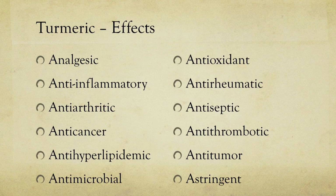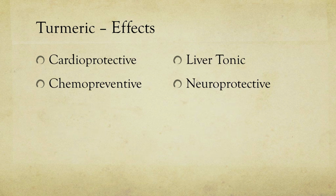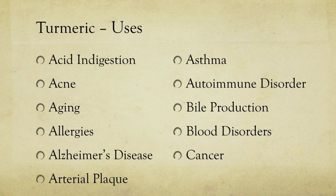It's an analgesic, anti-inflammatory, anti-arthritic, anti-cancer, anti-hyperlipidemic, antimicrobial, antioxidant, anti-rheumatic, antiseptic, antithrombotic, anti-tumor. It's an astringent. It's a cardioprotective, so it's good for the heart. It's chemopreventive, liver tonic, neuroprotective. Can you see why it's so good?